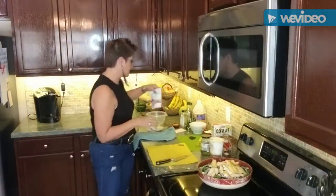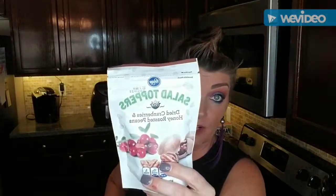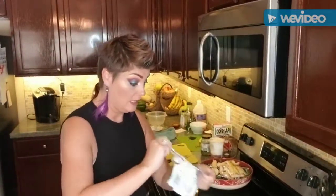Now there's these great little salad topper things at Kroger. I don't know if y'all have a Kroger or Fry's or Albertsons or whatever. We have Fry's out here, which is Kroger. So they have these little dried cranberries and honey roasted pecans mixed together. It's a salad topper, and you can get the Kroger brand. It's a heck of a lot cheaper, and it's the same. I promise you it's the same.